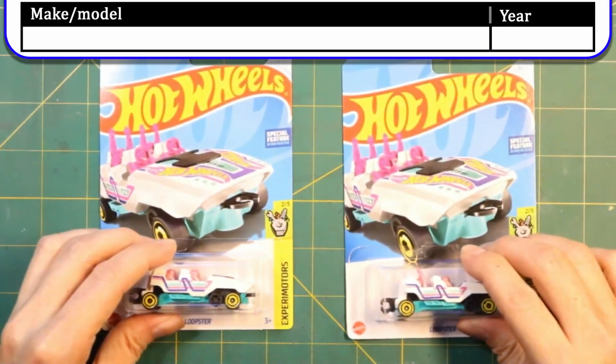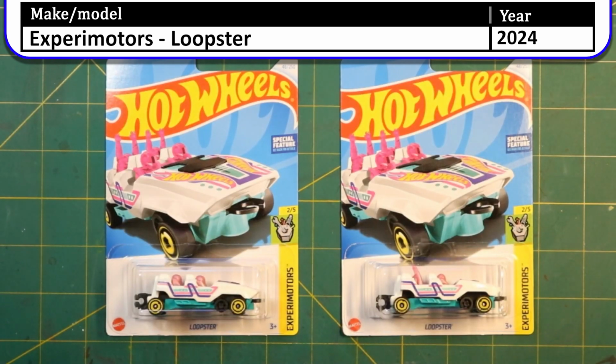Next up we have the Loopster from the Xpera Motors collection. Now, these cars are almost identical, but there's one difference. Let me give you a second to see if you can figure it out.